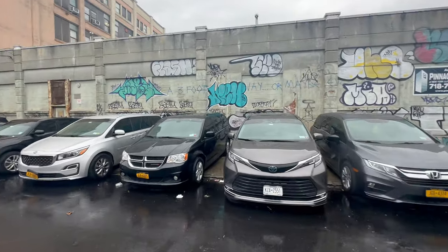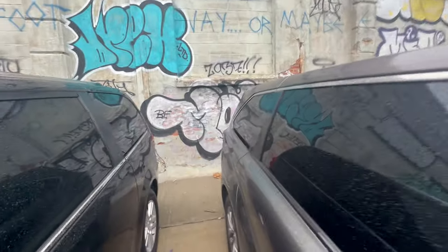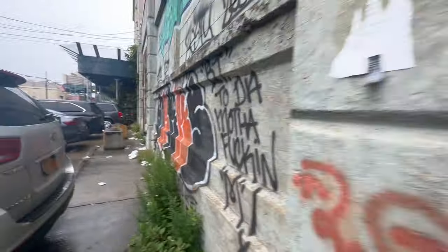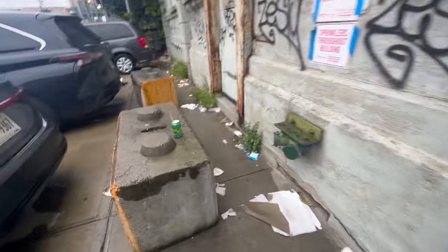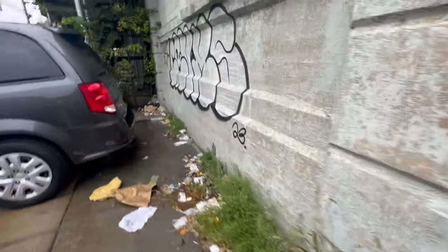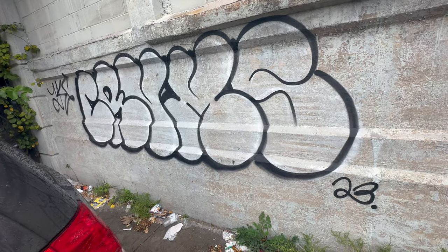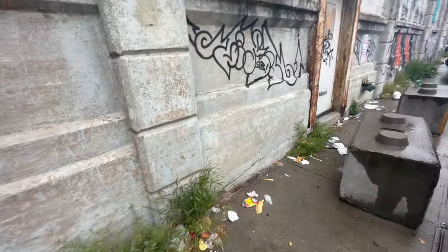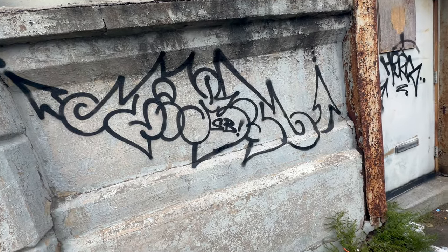Alright. It's gonna be a little tough for me to get behind these cars and see if there was any little nuggets, little morsels that I missed. But I will try. So on the ground level, it's a little something here. This is all filthy though, as to be expected. That's what we got here. Crimes. It says 23, so fairly recent. You got a smaller Zers joint.